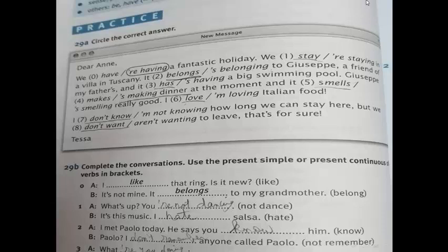Like, do you see that man over there? And also we have other verbs like belong, own, cost, and mean. For example, that book belongs to Jim. Complete the conversation and use the present simple or present continuous. Number 1A, what's up? You are not dancing. It's this music, I hate salsa. And here I use the present simple because this verb is a state verb.